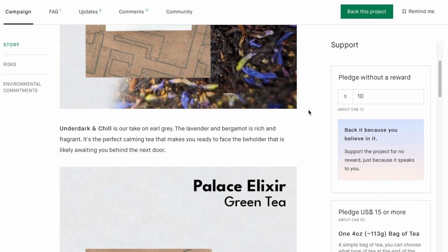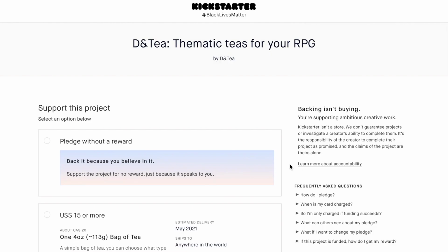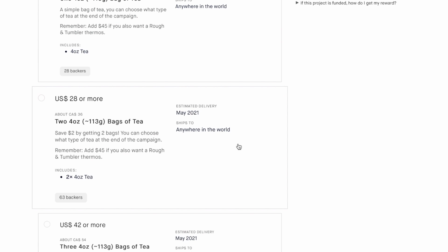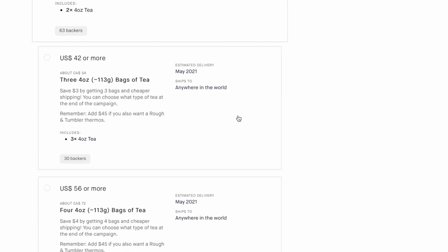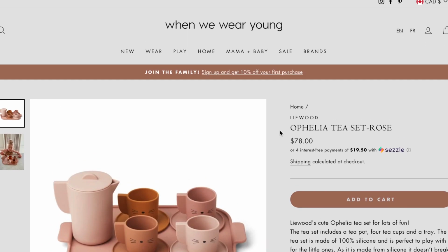I love it. So then if you wanted to back the project, if you're familiar with Kickstarter campaigns, you'll know that you can select different levels that you're going to support, and by supporting them, you will get something in return. So this here, for $28 or more, you get 2 4-ounce bags of tea. And then it just goes up from there when you want to support them. So I love that.